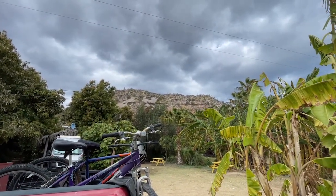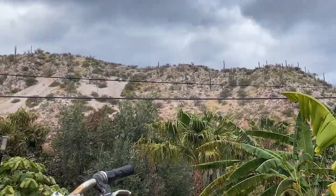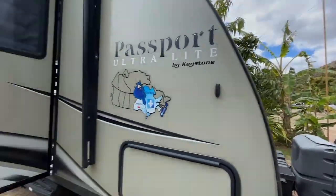We got a view of mountains over here with cactuses on them. It's a pretty neat place. Pretty cool.